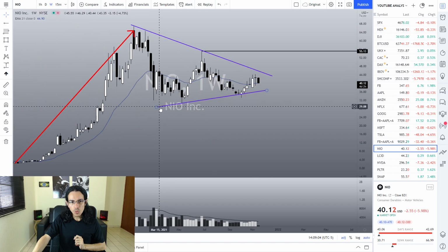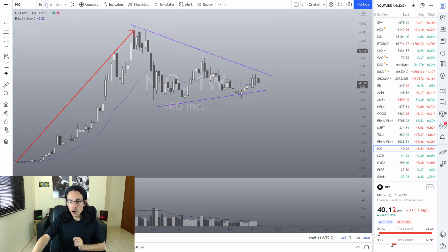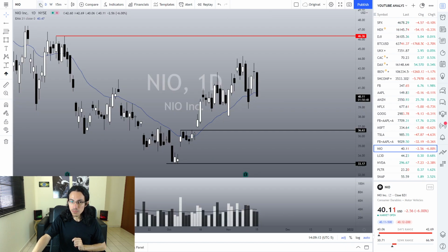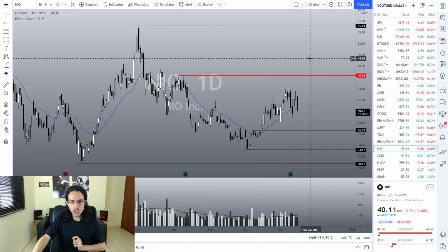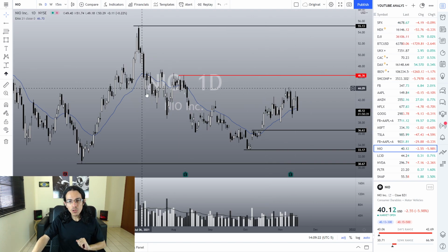I agree that once we get closer to this purple line over here, we might see a sharper pullback again. But right now, I think the situation is still under control on NIO. It's still a bullish trend in the daily chart, even in the 1 hour chart, okay? So I see no reason to panic.